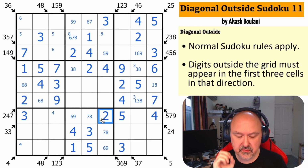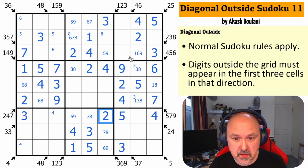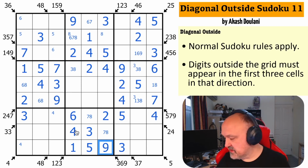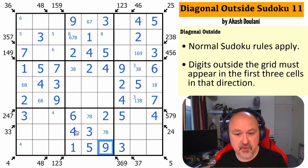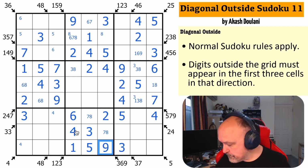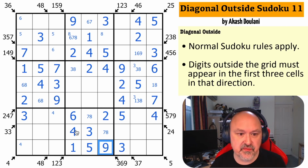This is the sort of difficulty I think is just... Now, there still may be a sting in the tail of this puzzle, but this is beautiful. So far, this 5 looks over making this 9, which makes this 5. The 9 looks down making this 6 and this 9. I'm not through it yet. I have found that Akash's puzzles in the past, I've often been able to get a beautiful break in, and then the Sudoku at the end I find very tricky. But I am loving this so far.